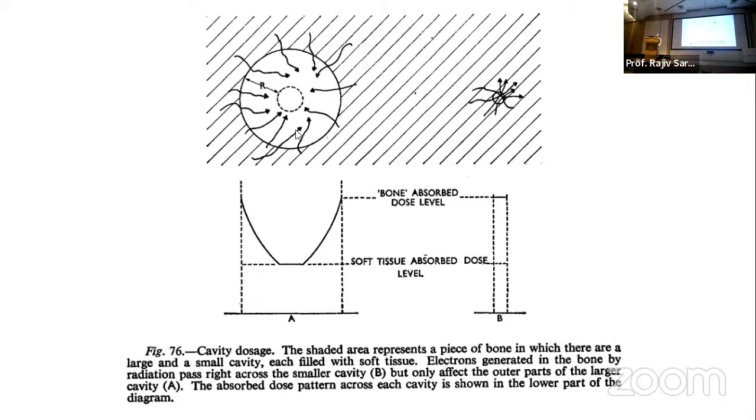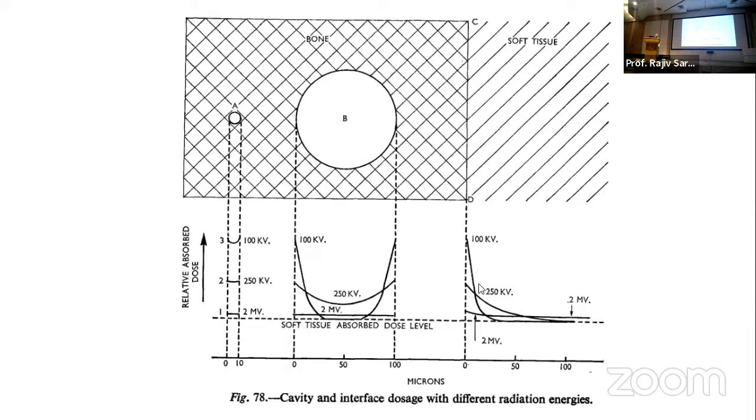This is another way of looking at it. Because the scattered electrons have a finite range after some point, this is the soft tissue absorbed dose, and the bone absorbed dose could be much higher. But as you go to the center of the cavity, because the scattered electrons would not reach their range in the bone, the dose will not be so much. So in the center of the cavity, the dose comes back to the normal level. So the marrow is not completely fried. This is again depicting it in a different way, in a small cavity versus a large cavity with bone. What is the soft tissue absorbed dose, and what is the bone dose?